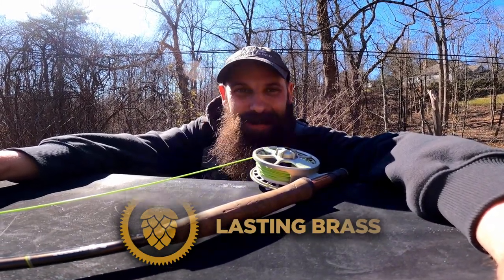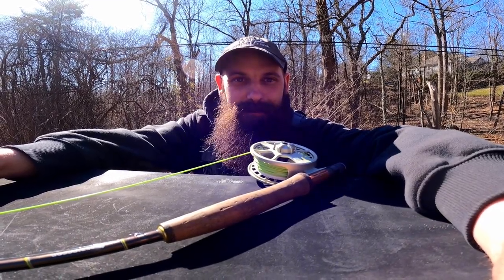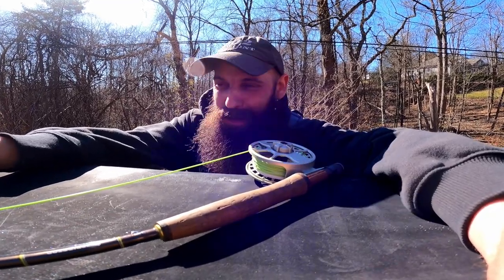You know, it's not every day that you get your inspiration for where to fish next from a beer, but that's how it worked out this time. That's right, Hop Brook IPA, brewed over at Lasting Brass in Watertown. And I thought it would be neat to actually head over to the namesake river of that beer and fish it. And what better time than right now, as we're moving into late March.